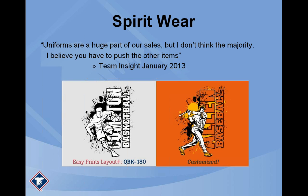Here is a little tidbit that a lot of people who are new to this idea tend to forget about when you do your first baseball team, your first baseball league. Some leagues, it shocks me how they don't do this at all. Uniforms, I'm just going to read this quote to you all here: Uniforms are a huge part of our sales, but I don't think the majority. I believe you have to push the other items.